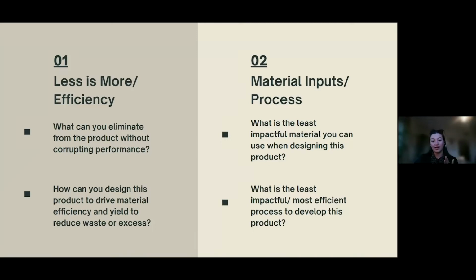So that'll really help guide your decision making as well. And then the last thing to think about is the process. What's the process going to be of manufacturing this product?